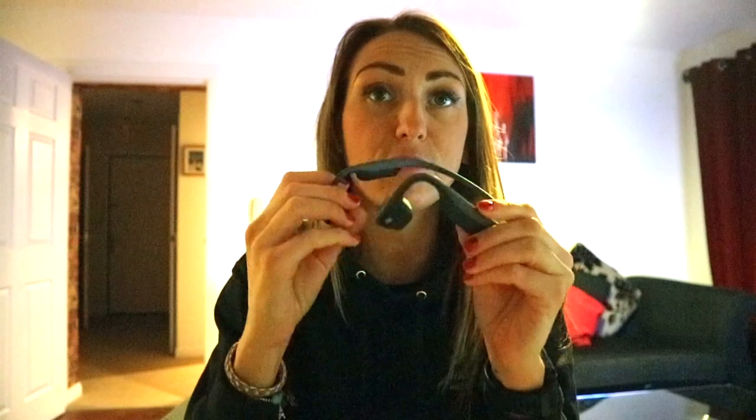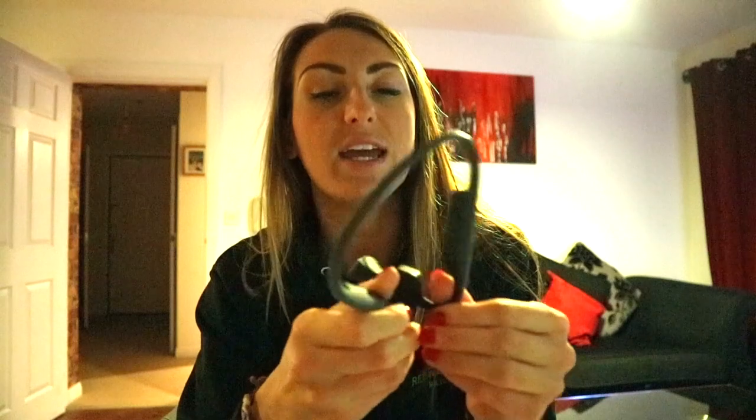The headphones also come in a variety of colours, so I picked grey just because it's nice and neutral, but I know that they come in blue, pink and green, which are also nice and bright. So overall, I really like them. I've really enjoyed using them. I do use them on all my training runs.